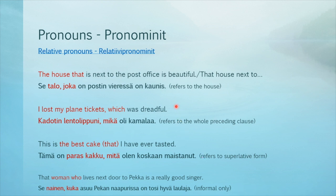So let's say this. Se talo, joka on postin vieressä, on kaunis. Kadotin lentolippuni, mikä oli kamalaa. Tämä on paras kakku, mitä olen koskaan maistanut. Se nainen, kuka asuu Pekan naapurissa, on tosi hyvä laulaja. Great.